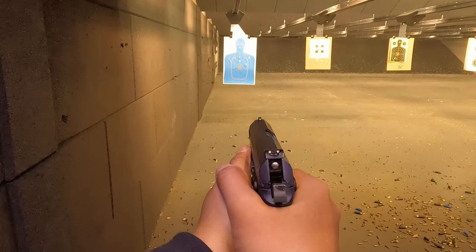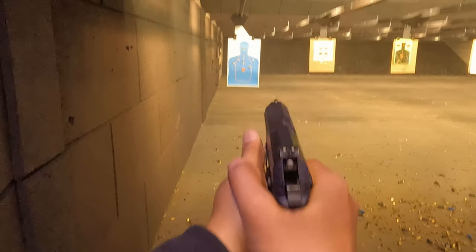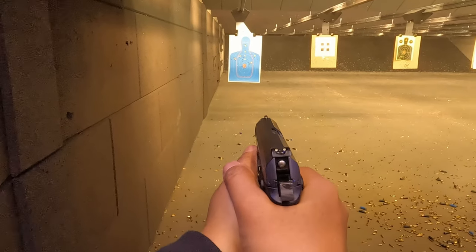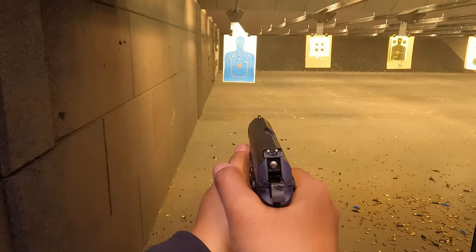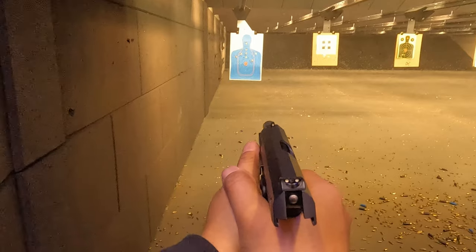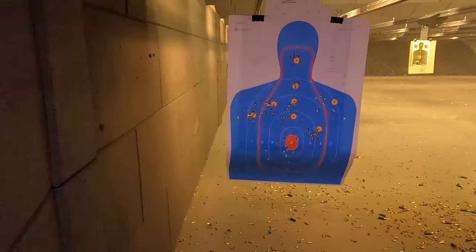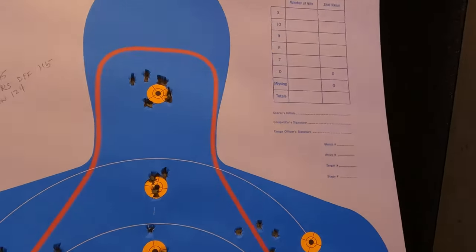I have been shooting Igman, 124 grain. I have been shooting some Winchester white box. Last week I shot a good bit of, what is it, Hornady Defense, JHP. So I'm sharing all this just so you know, I'm hoping to get to 2,000 rounds without issues. And I don't want to get my hopes up, because every time I get my hopes up with this gun, I get disappointed.